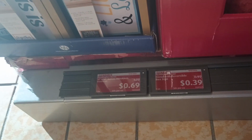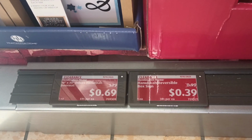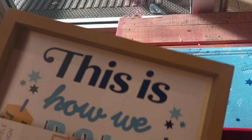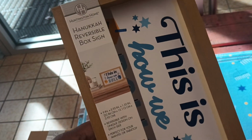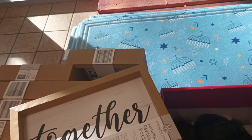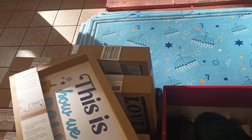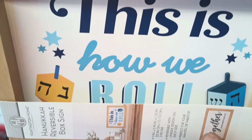They got their box signs right here, y'all, for 39 cents. These right here, reversible box signs, y'all see 39 cents. It's these right here, Hanukkah signs. The first two are Hanukkah, and then this one says, this is how we roll. You know what it is, how we roll, like that. And then this one says, together is our favorite place to be. This is cute. I'ma get that. Yep, it's 39 cents. You ain't missing nothing.